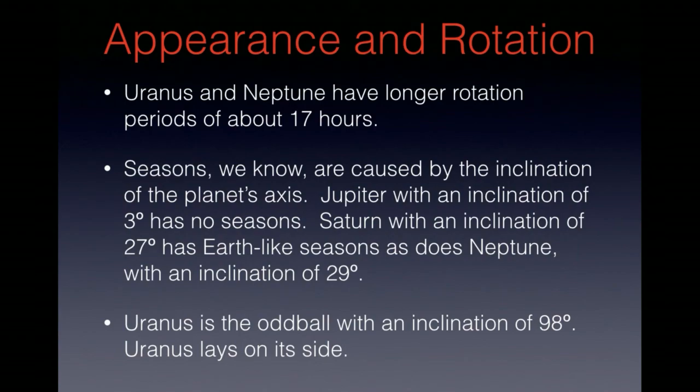So seasons, we know, are caused by the inclination of the planet's axis, and Jupiter with an inclination of 3 degrees has no seasons. Saturn with an inclination of 27 degrees has Earth-like seasons, as does Neptune with an inclination of 29 degrees. Although, of course, since nobody lives or could live on either gas giant, the concept of seasons isn't quite the same as it is on Earth. And Uranus is the oddball of the bunch with an inclination of 98 degrees. Uranus lays on its side with its rotational axis 8 degrees below the plane of the solar system.